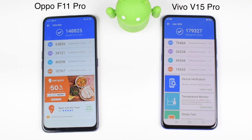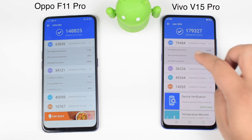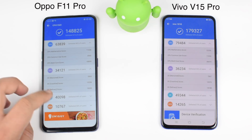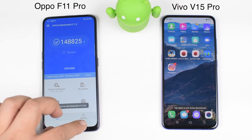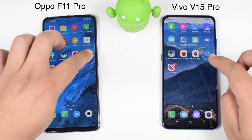So we ran the AnTuTu benchmark on the Oppo F11 Pro and the Vivo V15 Pro respectively. And as we can see, the AnTuTu score on the Vivo V15 Pro is almost 20% more than that we have seen on the Oppo F11 Pro, and that should be quite evident in the performance of the device when we play some graphic intensive games like PUBG, Asphalt 9 or Fortnite and many more.